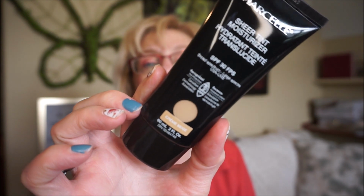But yeah, I thought I'd try this again because I did really enjoy it. So I find that even though they only had 2 colors, it does kind of sink in and meld into your own skin tone. It's sheer enough. It's not going to change your color too much unless you're very, very fair or very dark. So anyway, I thought I'd give that one a try.